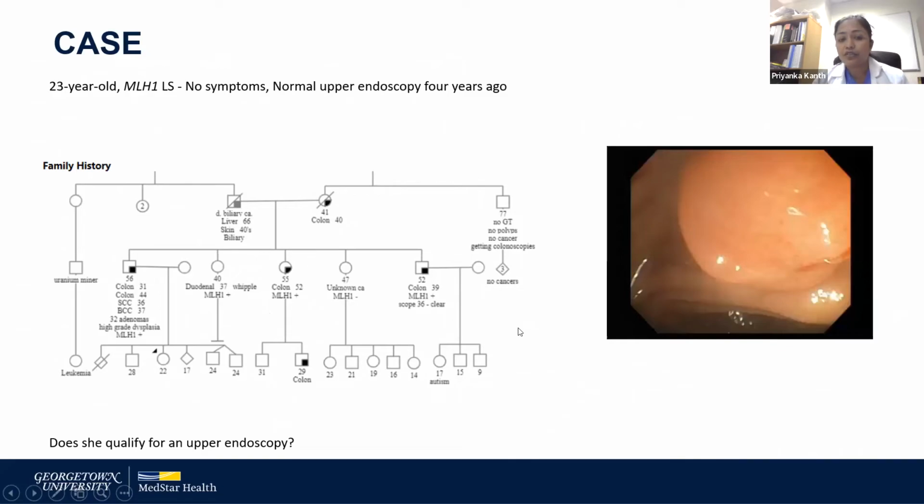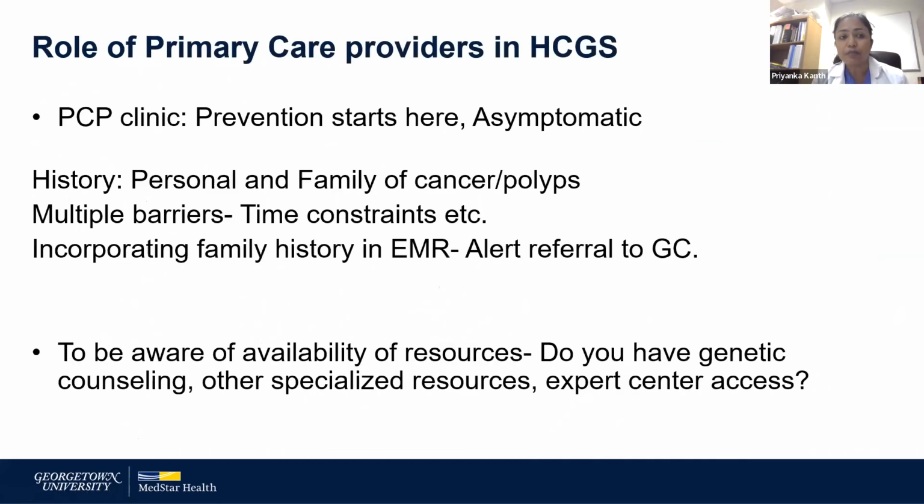So I decided to do the upper endoscopy, and because her relative had duodenal cancer, we were not sure if it was coming from the ampulla. We decided to drop another scope to look at the ampulla, and what we found was ampullary cancer. I showed you this example before. So she underwent Whipple. She is completely asymptomatic and doesn't fall into any guidelines that we know so far, but based on having really good knowledge of her family, and having time to explore this, we were able to find it.